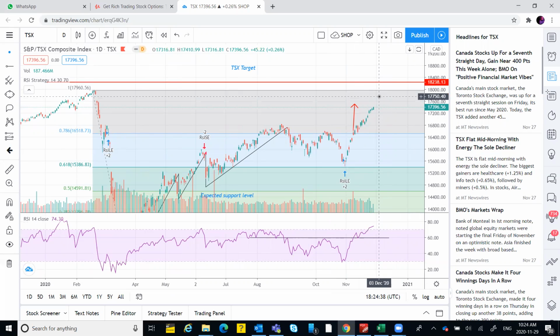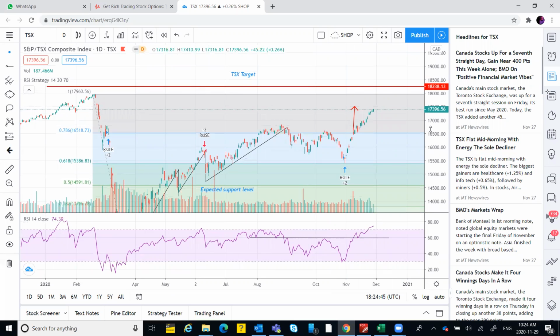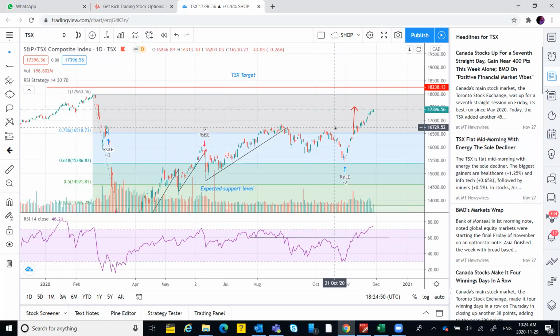Overall, the view of the market is positive for the NDX as well as the TSX. You can take your trades, and I don't see any negativity over the long run for the index overall. The next level we are looking for is 17,960, or roughly around 18,000. So it will go near about 18,000 in the coming days. That was a brief overview of the indices for TSX and NDX.